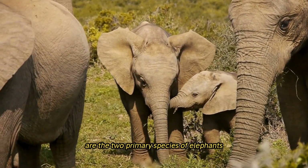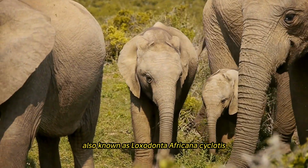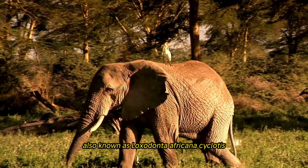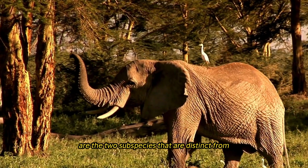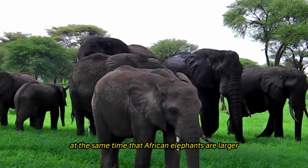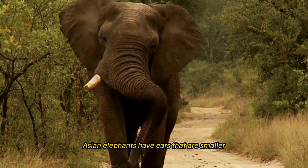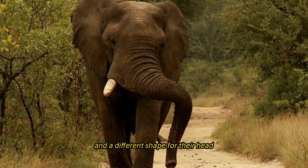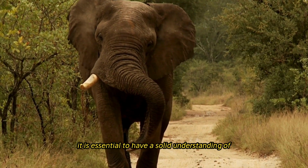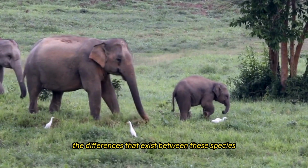The African elephant, also known as Loxodonta africana, and the Asian elephant, also known as Elephas maximus, are the two primary species of elephants. The savanna elephant, also known as Loxodonta africana, and the forest elephant, also known as Loxodonta africana cyclotis, are the two subspecies that are distinct from one another within the African elephant species. African elephants are larger and have larger ears, while Asian elephants have smaller ears and a different head shape. When it comes to conservation efforts and ensuring the health of each distinct population, it is essential to have a solid understanding of the differences that exist between these species.